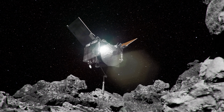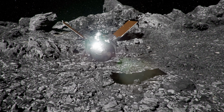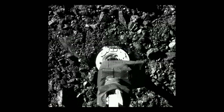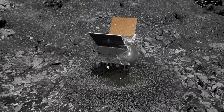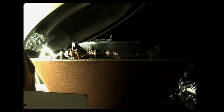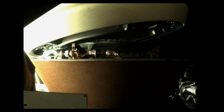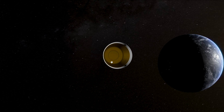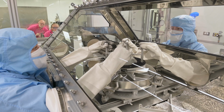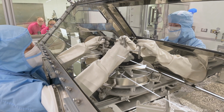The OSIRIS-REx spacecraft collected Bennu samples using a device called TAGSAM, touch-and-go sample acquisition mechanism. This system gently touched Bennu's surface, collected material, and sealed it in a container to prevent contamination. The samples were then brought back to Earth and analyzed in specialized labs designed to keep them as pristine as possible.